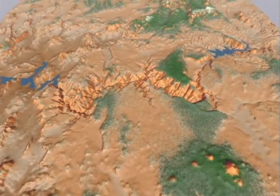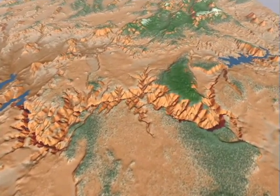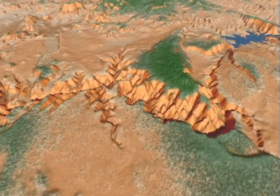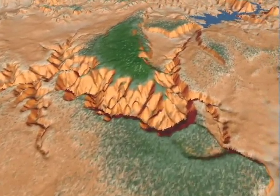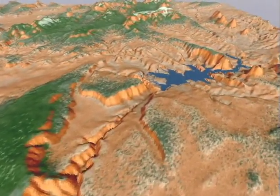Millions of homes in the southwestern United States depend on the Colorado River for water. Lake Powell and Lake Mead border the canyon on the east and west, but none of this water is available to either rim, making the canyon a very dry place.